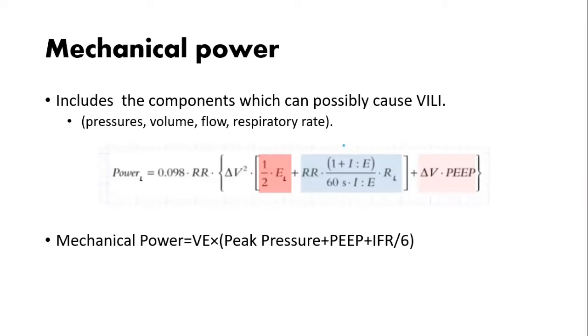And Malcolm touched on this a little bit last week, looking at the various components. What this equation tells you is that various aspects of your ventilator work together, and it's not just one particular thing like the pressures that causes lung injury. So it would be your tidal volume, the change in your volume, as well as your PEEP, inspiratory flow rate, and respiratory rate, that can all lead to ventilator-induced lung injury.